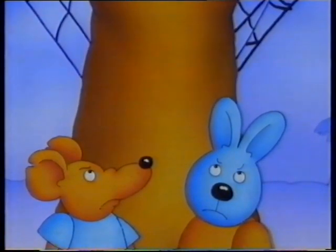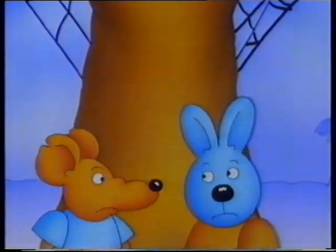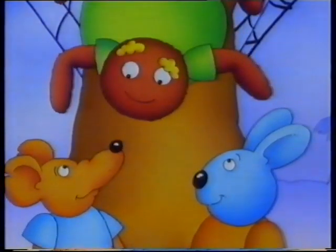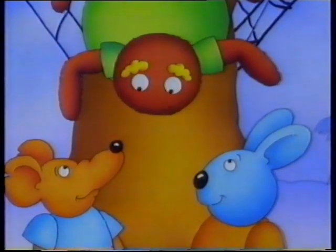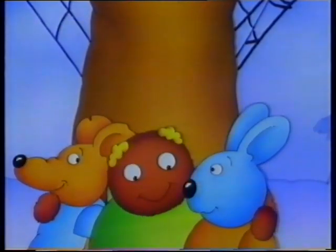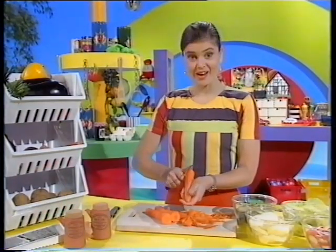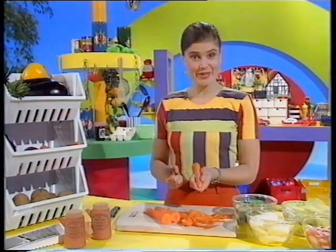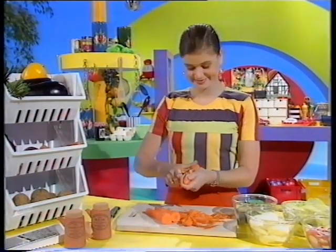Eventually, Hare and Rat got fed up with waiting at the bottom of the tree and told Anansi they would forgive him as long as he promised never to steal from them again. I wonder what happened to the field of sweet potatoes. They would have needed a van to carry all those vegetables home.